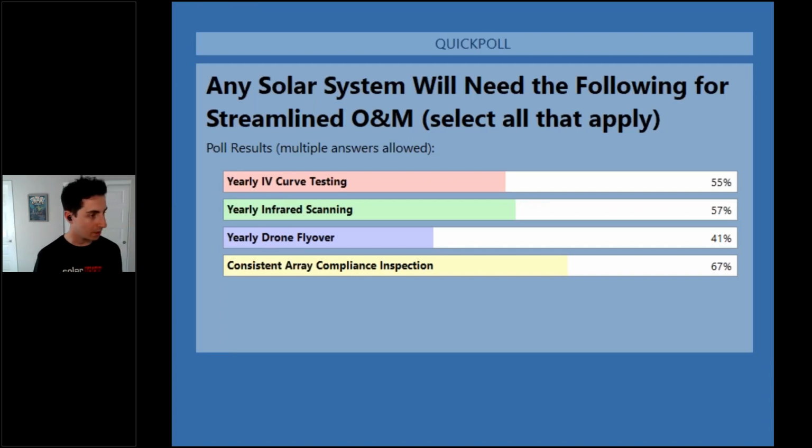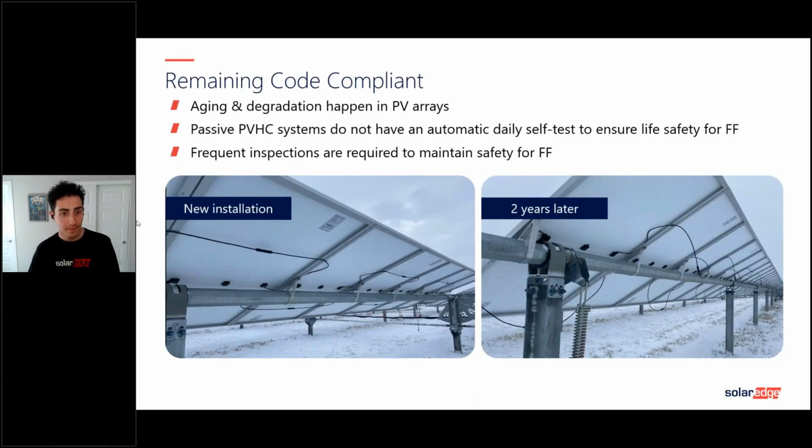Okay, very good. So yeah, we see all of these practices are getting used to a varying degree. Interesting to me is that consistent compliance inspection is actually being done the most often out of these four. The reason I find that interesting is that it's important to understand that compliance inspection actually only occurs once for most PV systems, and that's at the time of interconnection. So one of the big concerns for 3741 systems that use mechanical protective devices like zip ties and plastic raceways is that there's not really a way to know if these components have failed, if it's from weather or just over time, without having a visual inspection of some type.